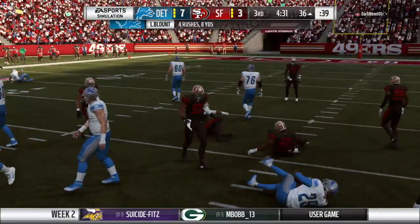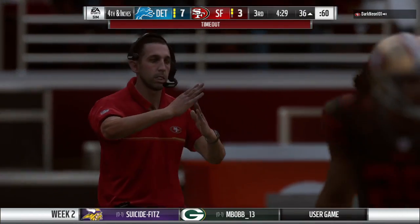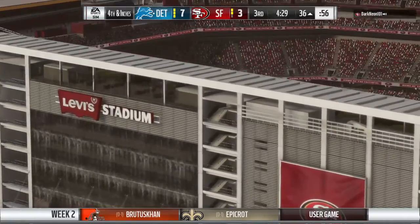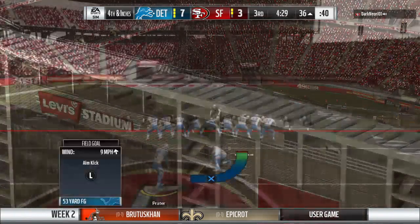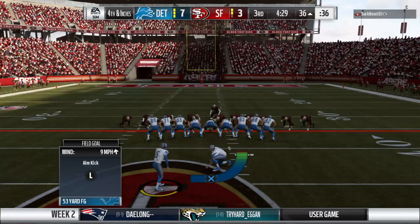Take this one down to the 36. Give him a yard on the play, and he's definitely short. It'll be 4th down and a few inches. And now the 49ers signal for a timeout defensively. It's just their first, so 2 remaining as they burn one here in this 3rd quarter.